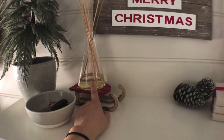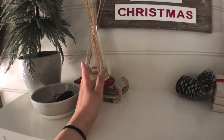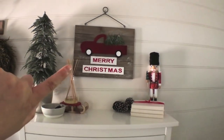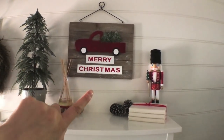And then the diffuser is from West Elm. I'm not sure what the scent is. I think it's like a pine scent. It is a pine scent, but I'm not sure what the actual name of the scent is, but that's there. And then I have the Merry Christmas sign that I got from Spotlight. They still have them in stock, so if you like them, you can go grab one of those.